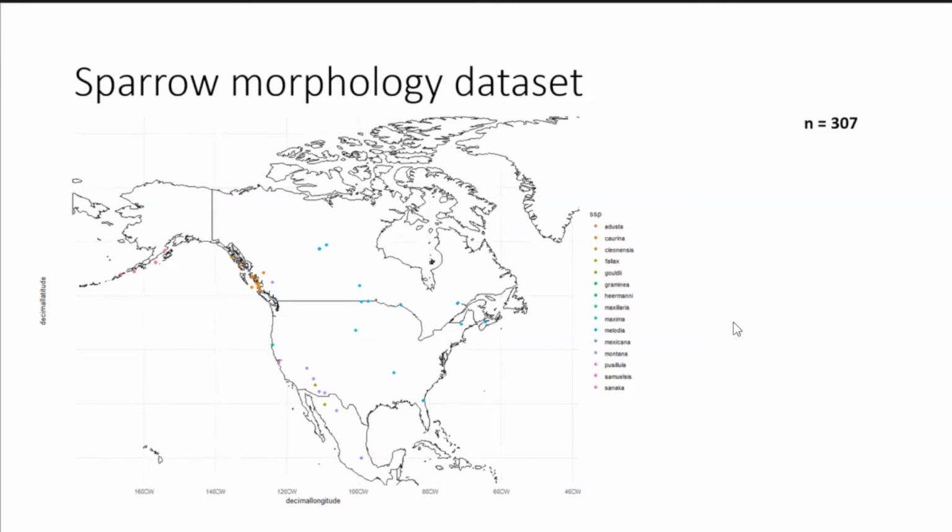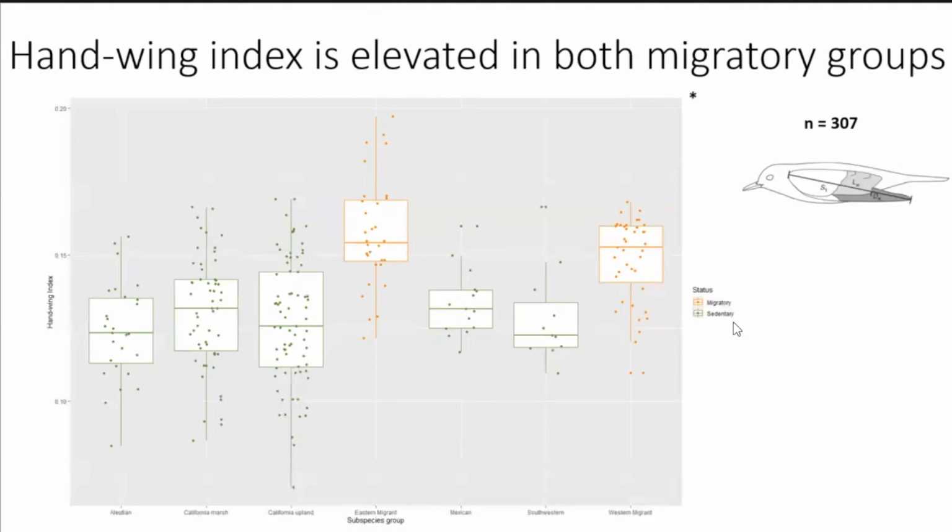There's a pretty wide spread to the distribution of these specimens. There are some from New England, in Maine, and especially in Nova Scotia, there's a bunch from there, but a lot from Alaska, the West Coast, the Southwest, pretty much across the distribution of the species, representing about 60 different subspecies. The first thing we're interested in is, at this point in history, 100 years ago, how much standing variation was there in this hand-wing index trait? That will have an effect on how evolvable the trait is, how much variation there is for evolution to have acted upon over the past 100 years.